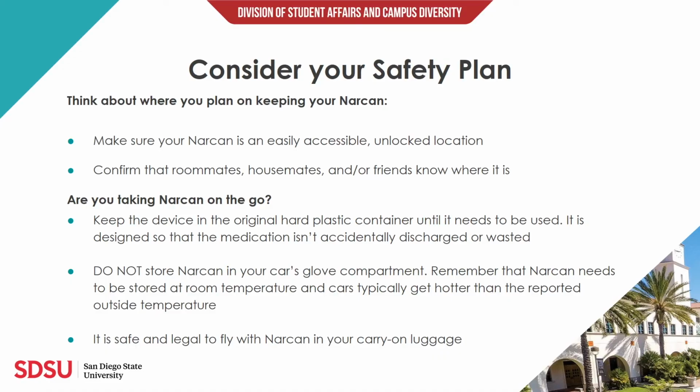The first step of developing your safety plan is to consider where you plan on keeping your Narcan. Make sure your Narcan is in an easily accessible, unlocked location, such as a desk drawer or a medicine cabinet. Confirm that your roommates, housemates, or friends know where it is. Also consider the following facts if you plan on taking Narcan on the go.